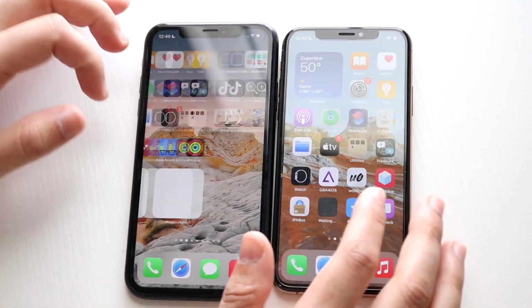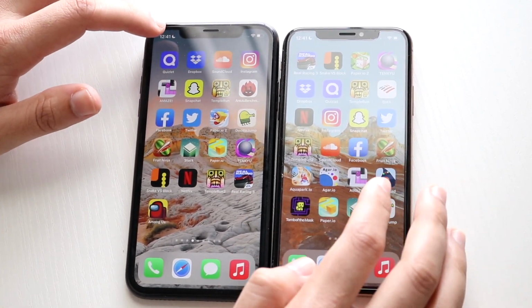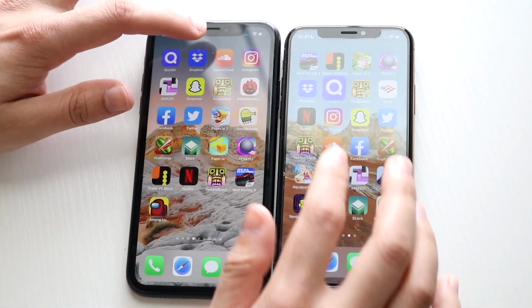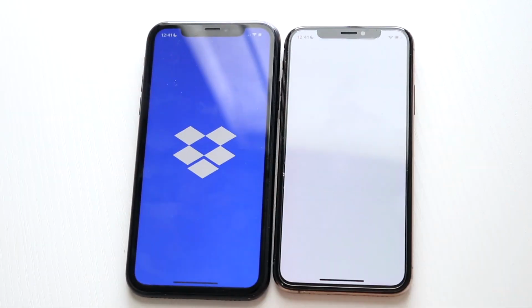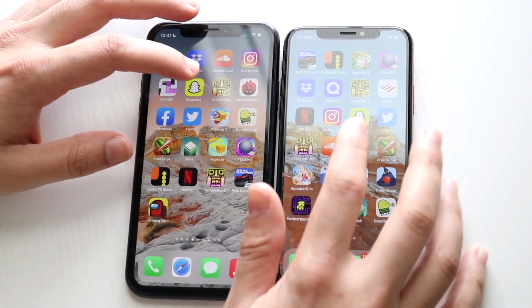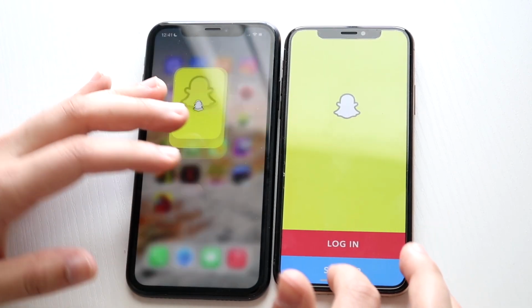Let's go and load up some of these third-party applications that I have on both these devices. Let's do Quizlet, 3, 2, 1. XS again is faster, XR behind. Dropbox, 3, 2, 1. Again, iPhone XS is faster. Let's go and do Snapchat, 3, 2, 1. XS again is the faster one, followed by the XR.